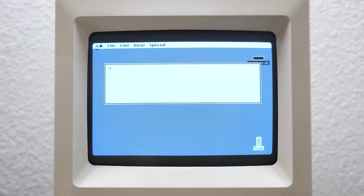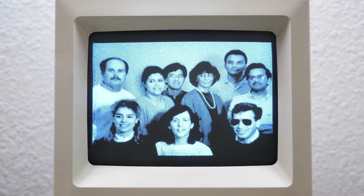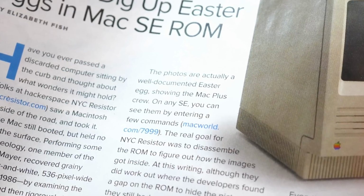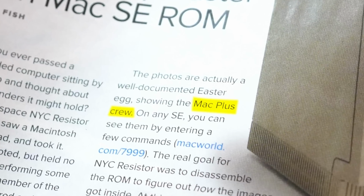And with the debugger open, we're going to type out G space 41D89A and press return. And check that out, you get 4 images of the development team. Now, according to this Macworld article right here, these are images of the Mac Plus crew, as it says right there, showing the Mac Plus crew.